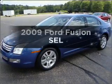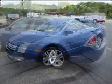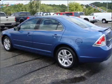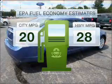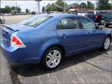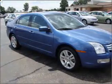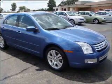Get noticed in this 2009 Ford Fusion. Find everything you want in a ride under one roof with this vehicle. Run all over town and back home again without worrying about filling up when driving this fuel-efficient ride. With an efficient four-cylinder engine connected to a smooth-shifting five-speed automatic transmission, premium wheels lend a distinctive appearance.